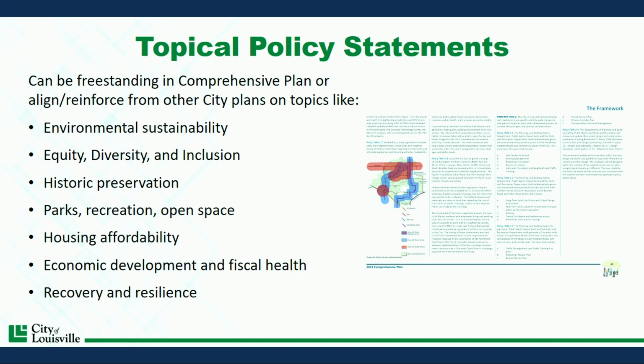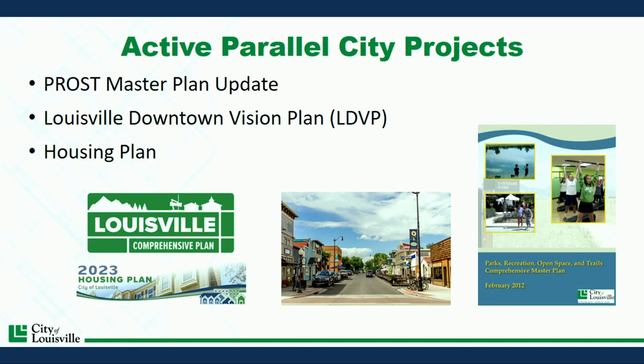A lot of these topics have a better home in more specialized, council-adopted master plan documents, but they should all be talking to each other. And there always are going to be active parallel projects, no matter when we do the comp plan, but a few notable ones are: we are doing our PROST, Parks, Recreation, Open Space, and Trails Master Plan update. That's slated to start later this year. That'll need to sync up with the comp plan.